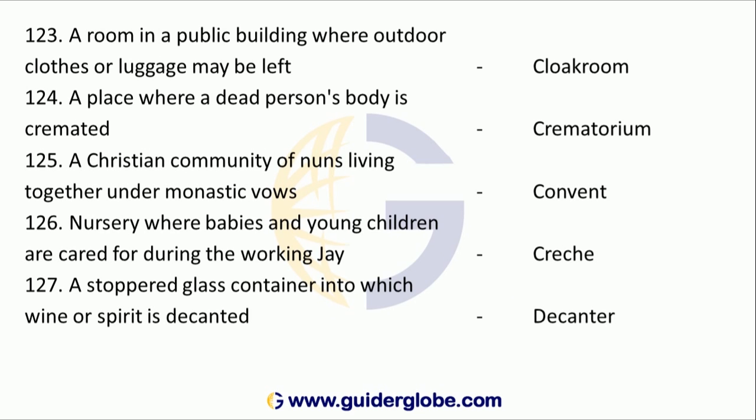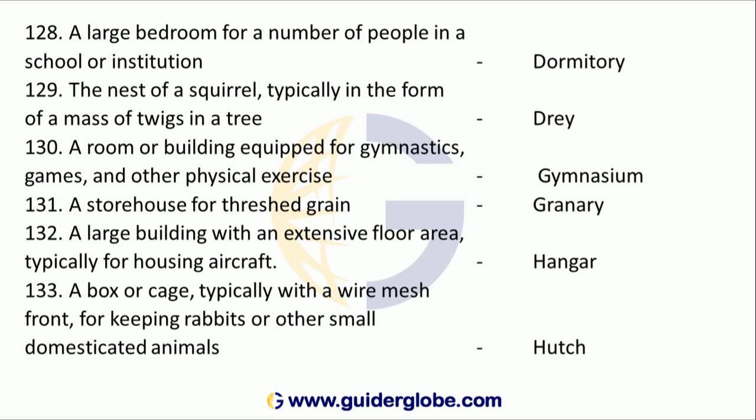So far we have discussed 127 one word substitutes in part 1 and part 2. In this video session, that is part 3 of one word substitutes, we are going to discuss some more one word substitutes.